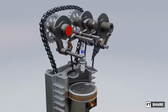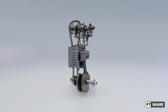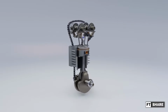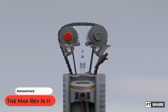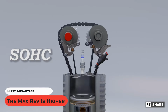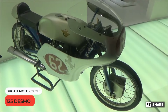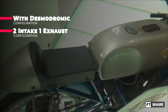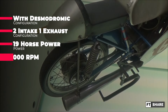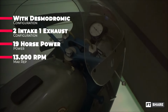It's so simple if we compare it with another valve system. But Desmodromic has its own advantages and disadvantages. So let's start with the advantages first. For the first advantage, the max rev is higher when compared to the SOHC and DOHC valve systems until now. This is proven by the first Ducati engine we mentioned earlier, the 125 Desmo, with a Desmodromic 2 intake and 1 exhaust valve configuration. The 125 Desmo can produce 19 horsepower with a max rev of 3000 RPM.